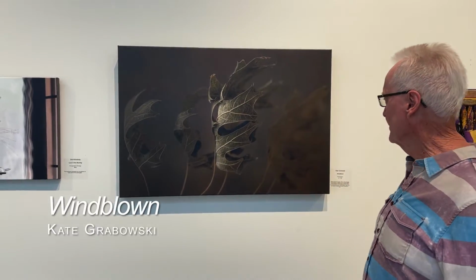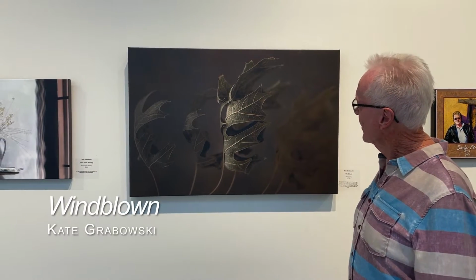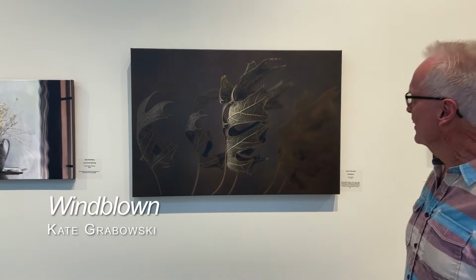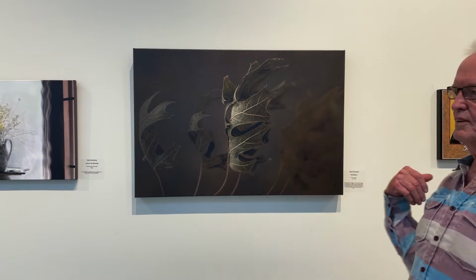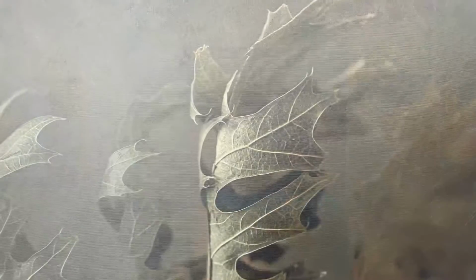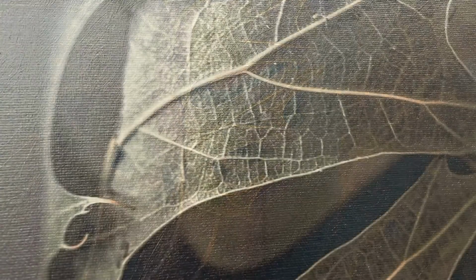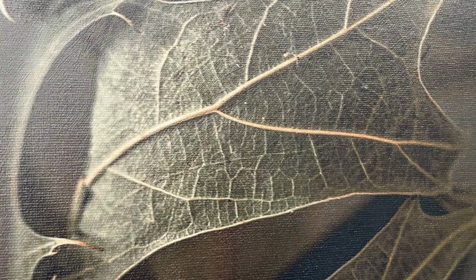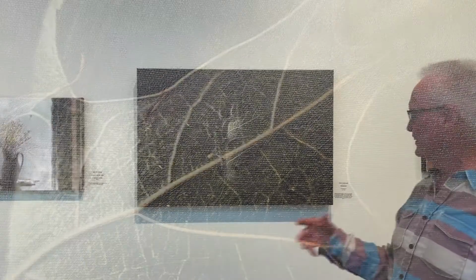A great photo here by Kate Grabowski, and such depth here that I really enjoyed. I feel like I could put my hand in behind this one and see the rich detail in the back, so subtle. And then the light very subtly brings you back to these veins and the movement, and swirling back around takes you right back into it. Just a beautiful piece.